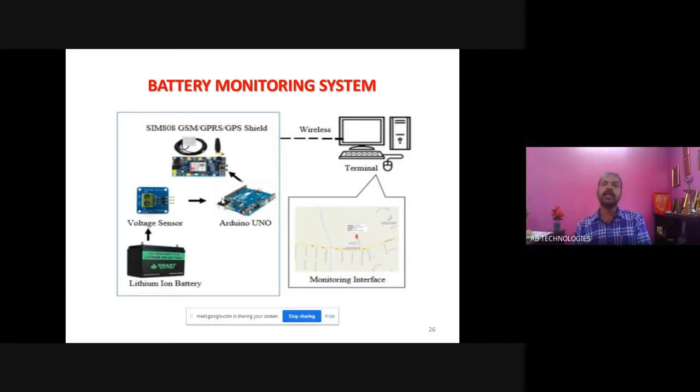The 12th advanced version of the microcontroller is the Arduino controller. The Arduino controller operating voltage is 5 volt and operating frequency is 16 megahertz, and it has 28 pins.